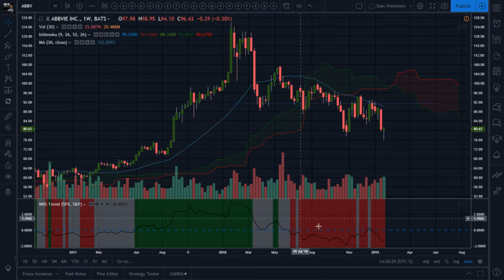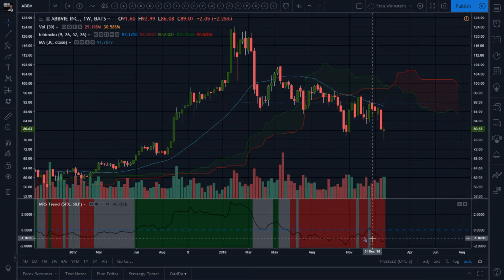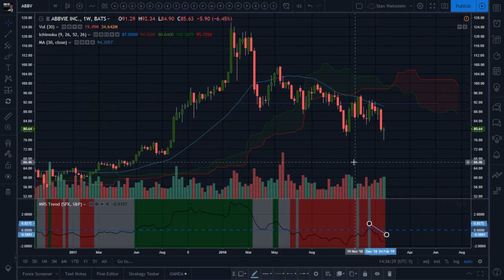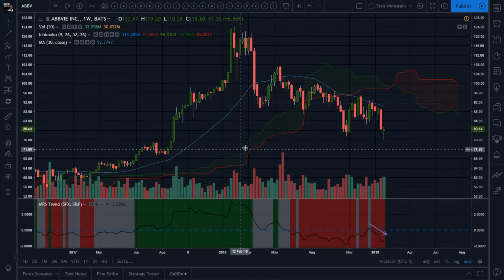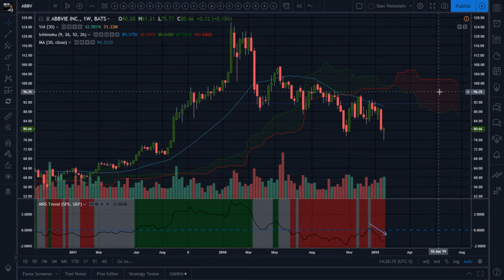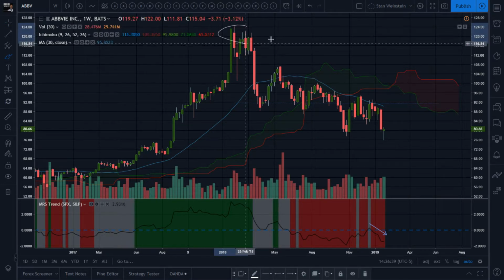Declining 30-week moving average. Underperforming the SPX. Accelerating its move down against the SPX. You see, we're starting to create a lot of Ichimoku cloud defined resistance. Lower highs.